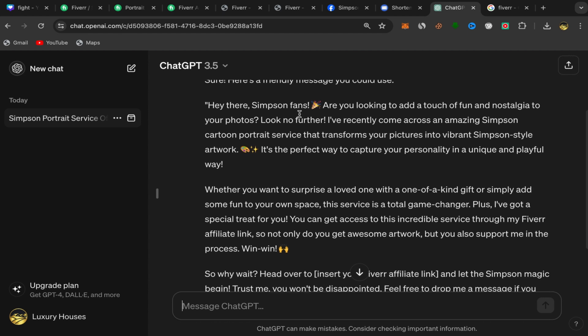Okay. Hey there, Simpson fans. Are you looking to add a touch of fun and nostalgia to your photos? It's really good. Okay, look no further. I have recently come across an amazing Simpson cartoon portrait service that transforms your pictures into vibrant Simpson style artwork.